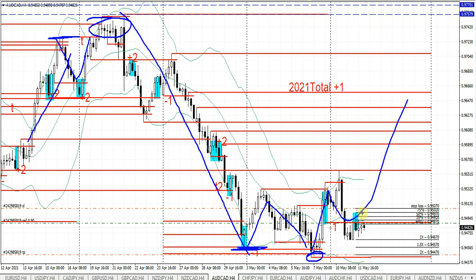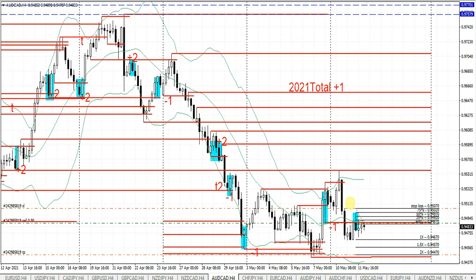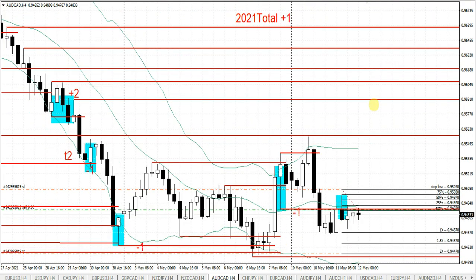However, in this particular case, I'm not going to assume anything. I'm going to trade exactly what the market tells me to trade. And in this case, this is a break check and I'm short.